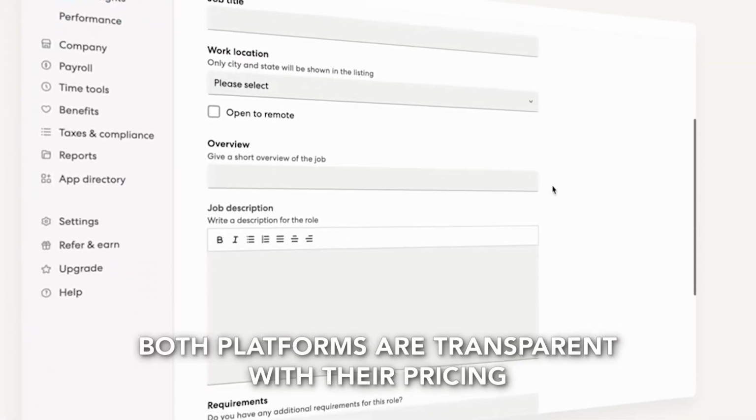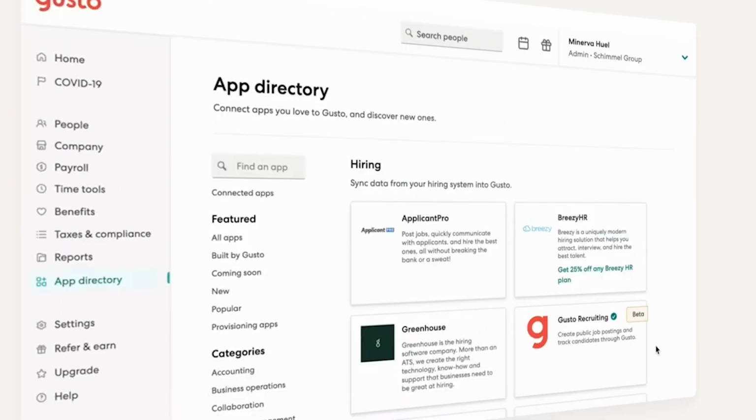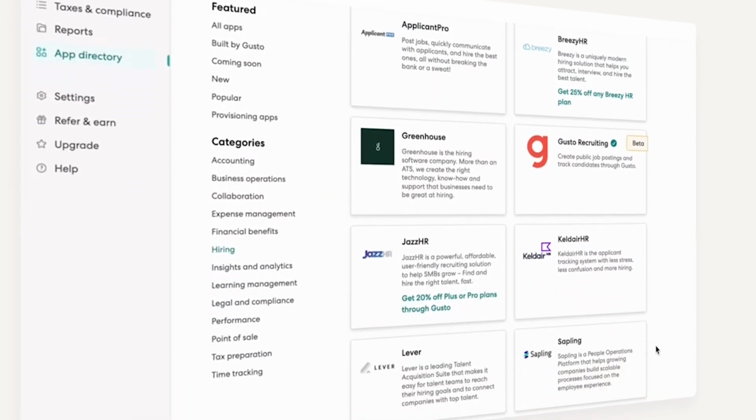Both platforms are transparent with their pricing, and the cost of their plans are quite good as well. So I'll have to score it a tie in this round, and give both platforms a 4.5 out of 5. Now that I've discussed pricing, let me tell you about their features.